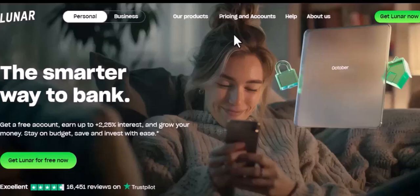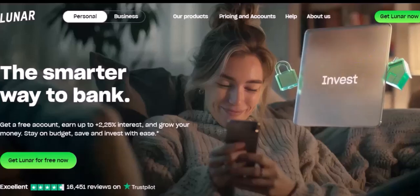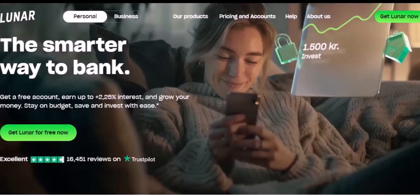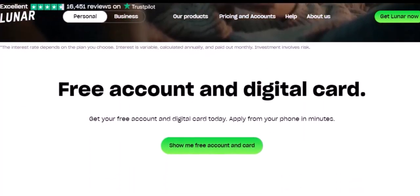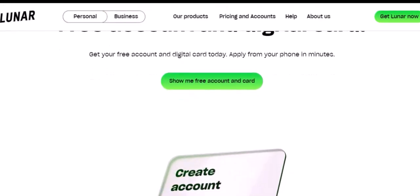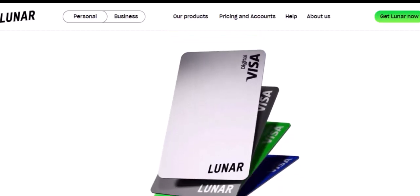Alternative methods, indirect Bitcoin purchase. While Lunar Bank might not be a direct gateway to Bitcoin, there are still ways to indirectly purchase it. Here are a few alternative methods. Crypto exchanges. Many popular crypto exchanges allow you to link your bank account. You can transfer funds from Lunar Bank to the exchange and then use those funds to buy Bitcoin.